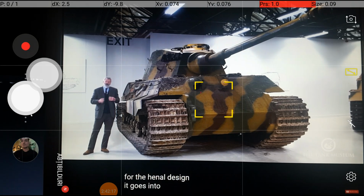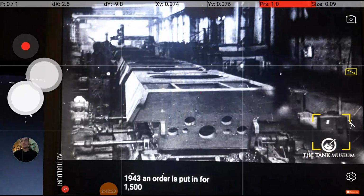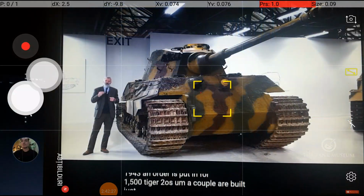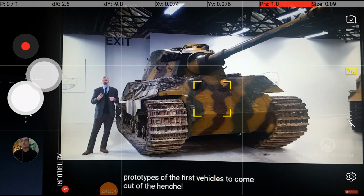It goes into production in December of 1943. An order is put in for 1,500 Tiger IIs. A couple are built just before Christmas of 1943. 3 prototypes are the first vehicles to come out of the Henschel works.